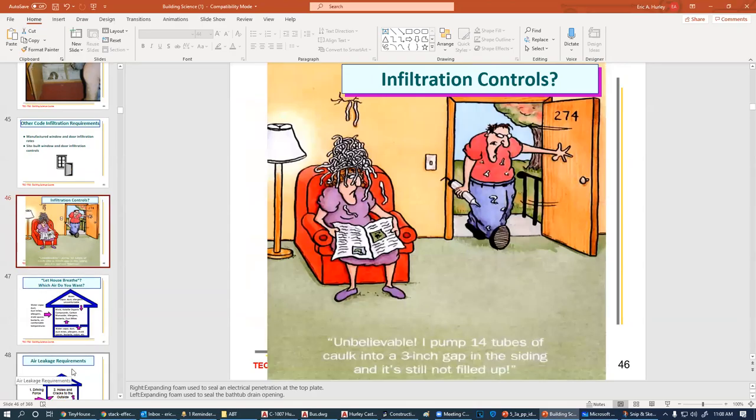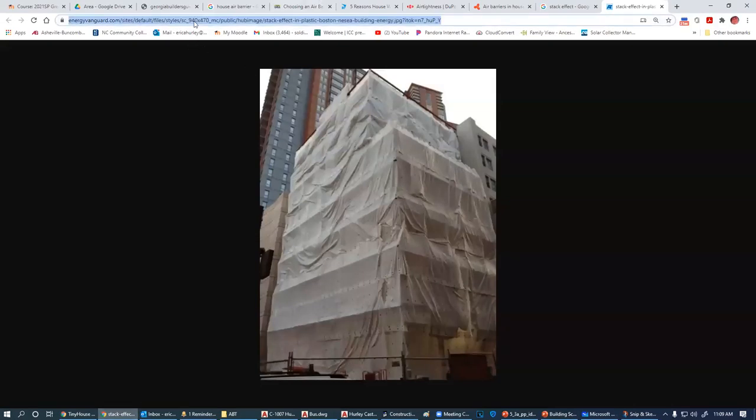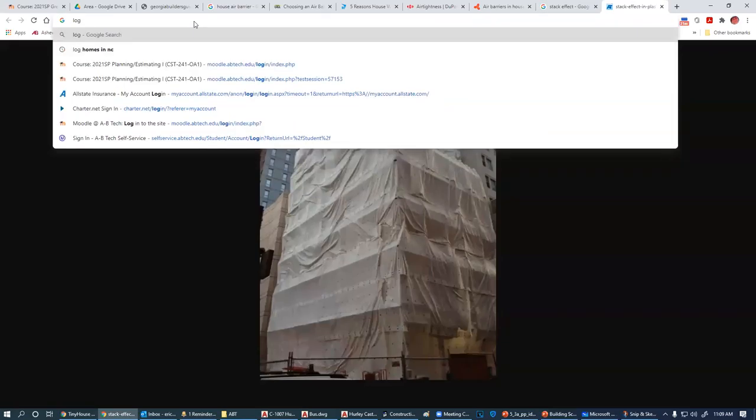And sometimes they make what's called backer rod, which is a foam rod, probably about as big around as my finger. It helps so that you don't end up using a whole entire tube of caulk in a 3-inch gap. I remember when I was building log homes, we used log caulk.